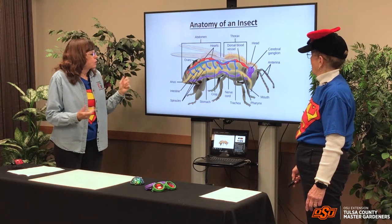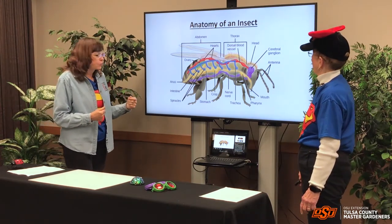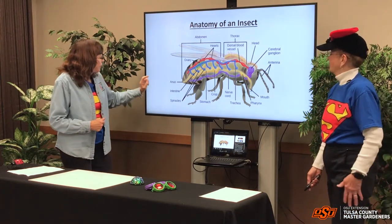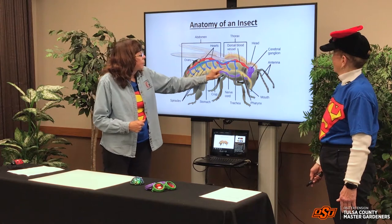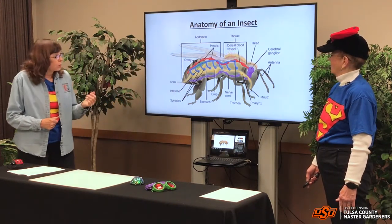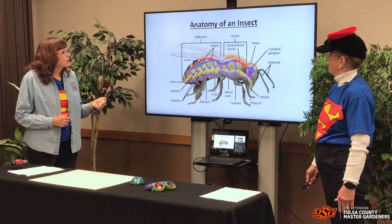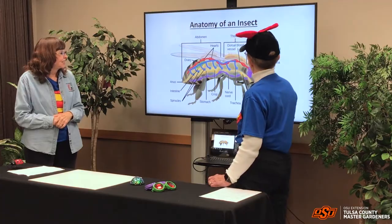So that's very much like ours, but the respiratory system, how they breathe, is a lot different from ours because we only have two nostrils, but they have a whole bunch of little holes along the side of their body called spiracles, and that's how they breathe. But I think one of the coolest parts of the insect is their eyes, and Susan can show us a picture of some of their eyes.